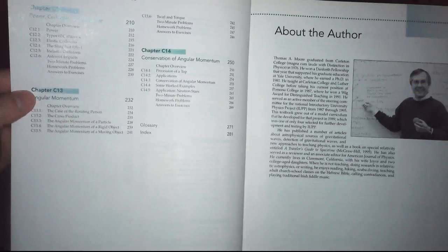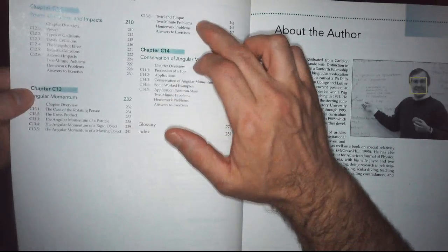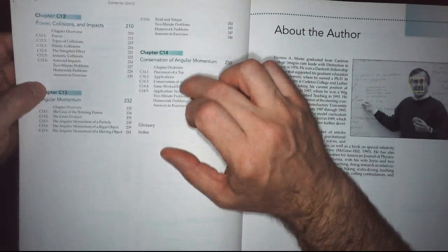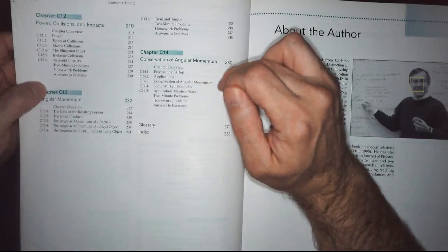Then we have angular momentum, a little bit of that. Your cross product, very nice. Particle, rigid object, moving object, twirl, and torque. I have no idea what twirl is. I read this a long time ago, but I'm not sure. Precession of a top, and conservation of angular momentum.